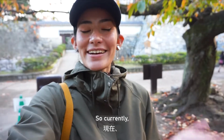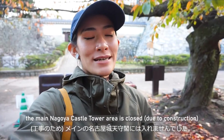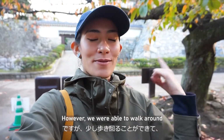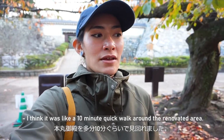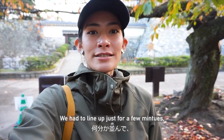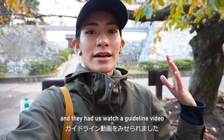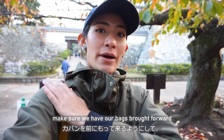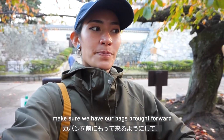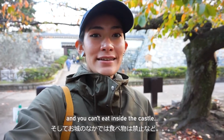So currently, the main Nagoya Castle Tower area is closed. However, we were able to walk around, I think it was like a 10-minute quick walk around the renovated area. We had to line up just for a few minutes and they had us watch a guideline video. We'll make sure that we have our masks on and make sure that our bags are brought forward so that we don't hit anything, we don't touch anything, and you can't eat inside the castle.